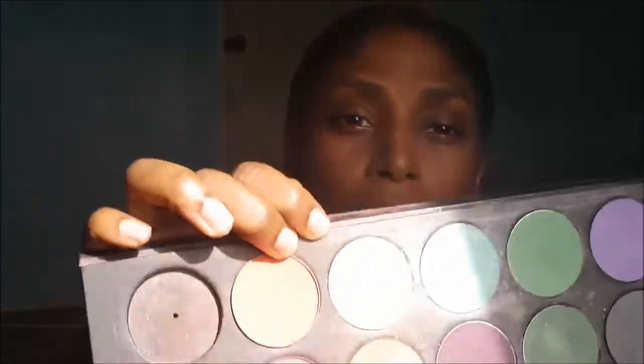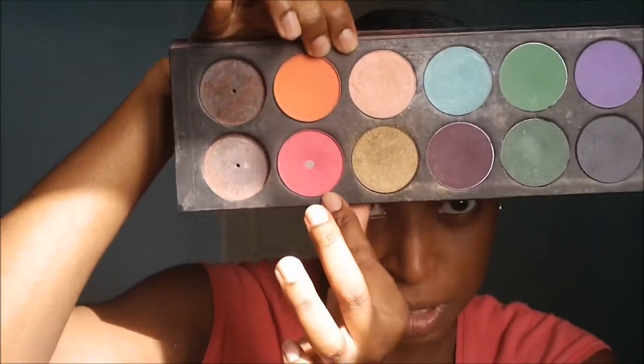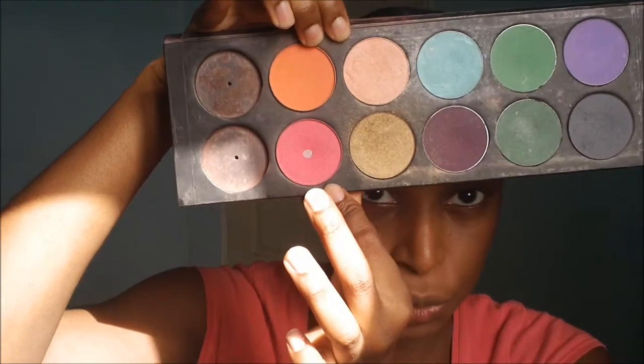So let's get started. To start off this look, I'm going to be doing my foundation, my blush, and my lipstick. I'm going to start off with my Sleek. I'm going to give my face a light dusting of powder now. And I'm using my MAC Studio Fix Powder Plus Foundation in NW45. For the cheeks, I'm going to be using a bright pink. This one here is from Sasha Cosmetics, and it's called Indian Rose.